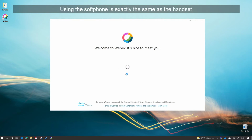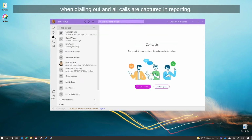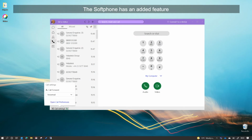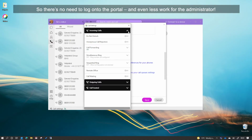Using the softphone is exactly the same as the handset. You keep the same number, you present your work number when dialing out, and all calls are captured in reporting. Making a call is as simple as bringing up the dial pad, or you can dial directly from your call history, personal contacts, company directory or global address book. The softphone has an added feature which allows users to set their preferences directly from the app, so there's no need to log into the portal and even less work for the administrator.